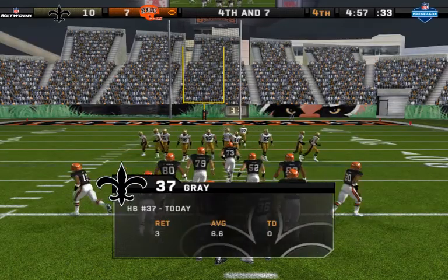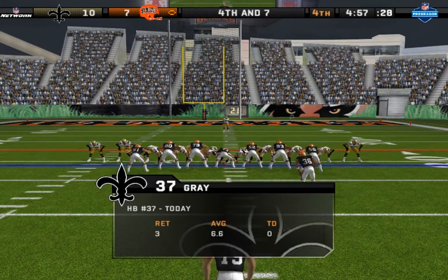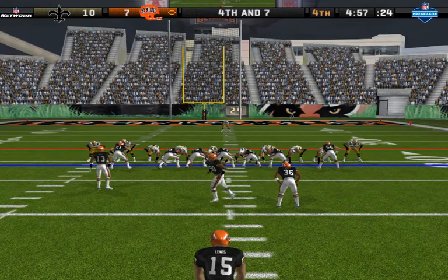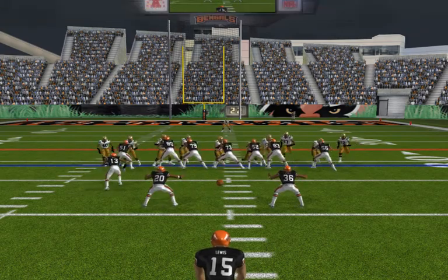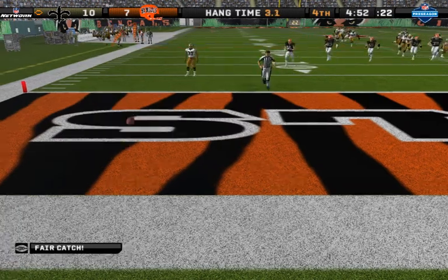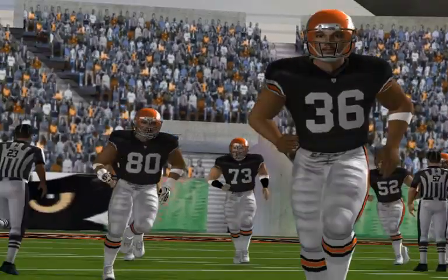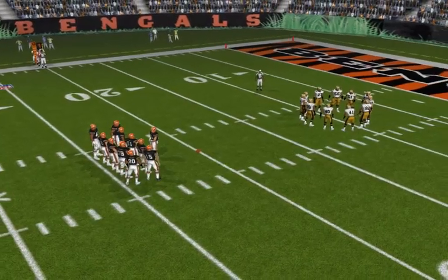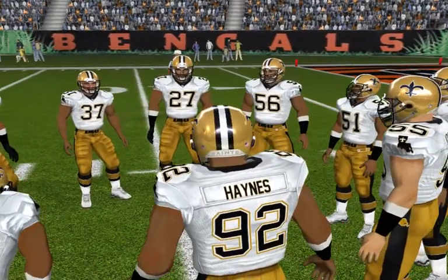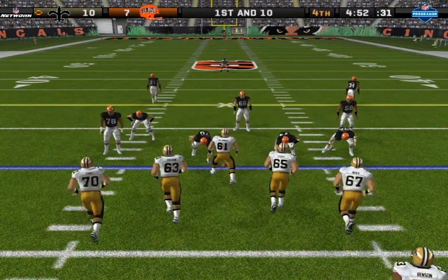So as we get set for the punt, let's take a look at our returner's stats. Unable to get anything going on that series, they'll have to punt it away here. And he signals for the fair catch. Ball on the 20-yard line.